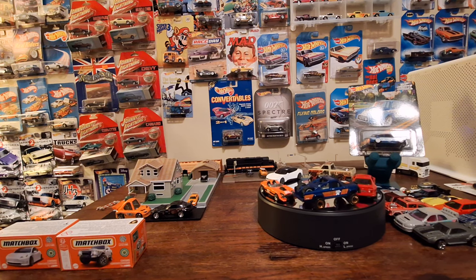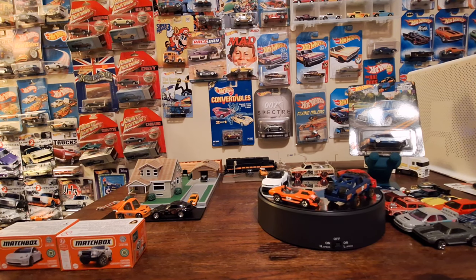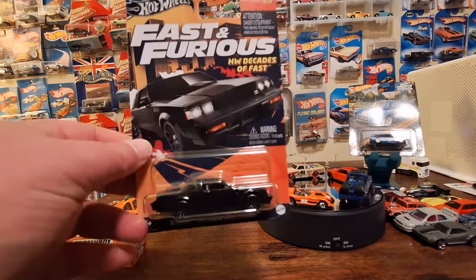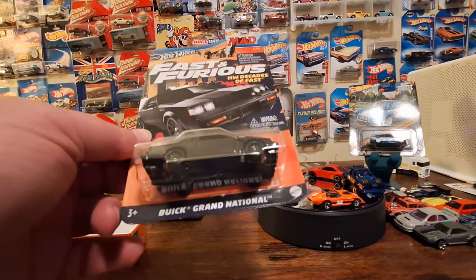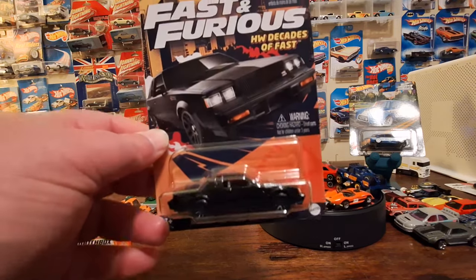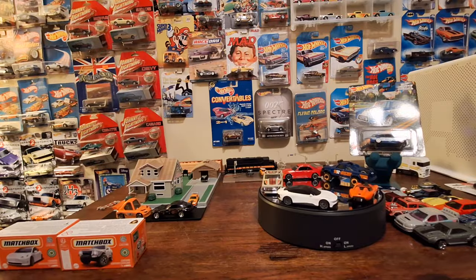And now we've got the... Since we've got a duplicate, we're going to do the Fast and Furious. We're going to open this one up for my G-Body collection. The Buick Grand National. Hot Wheels Decades of Fast. Fast and Furious.